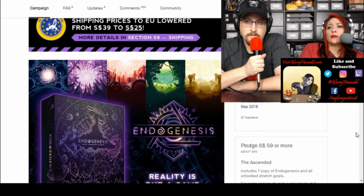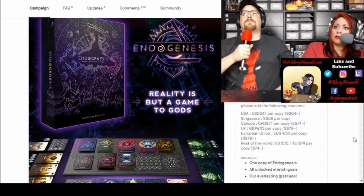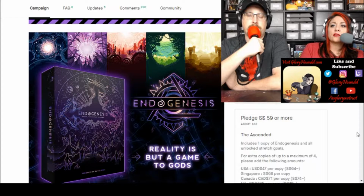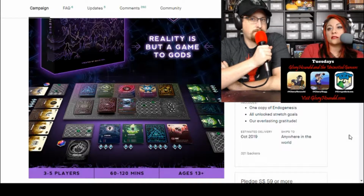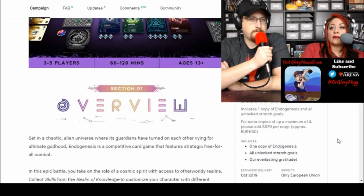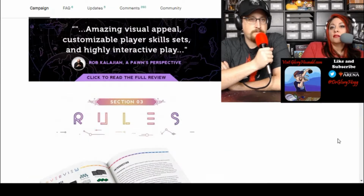So for your base copy, you're looking at about $47, I believe it was, with shipping to the USA. Correct. The pledge is in a different currency, so it's a little bit less than what it says in US currency there. But that's for Endogenesis, with the stretch goals, everything in there, and that's about $50. I thought they had another pledge here, didn't they? Oh no, that was just for retailers. So that's not bad.